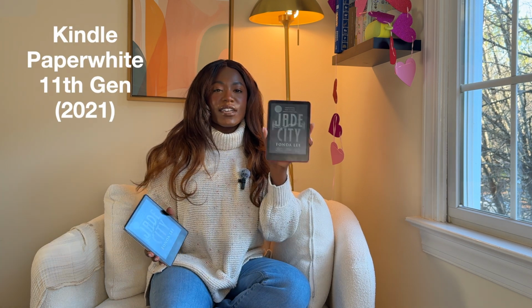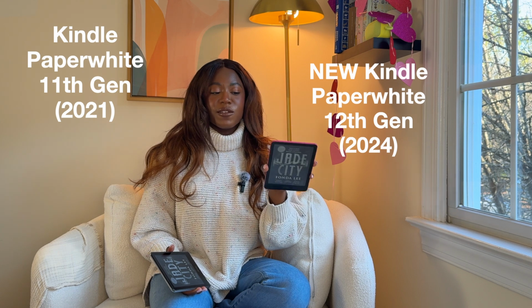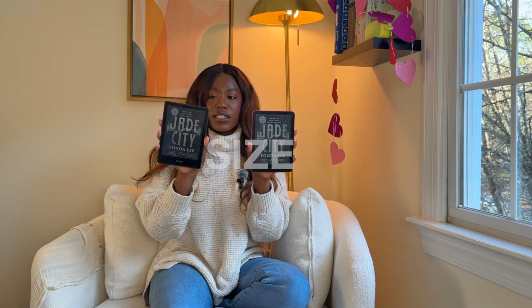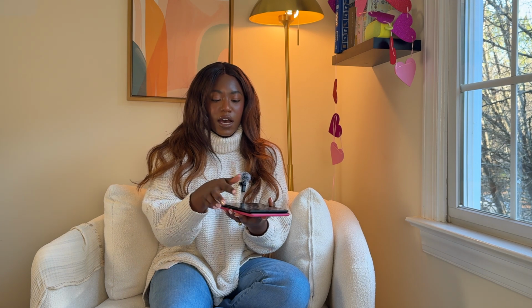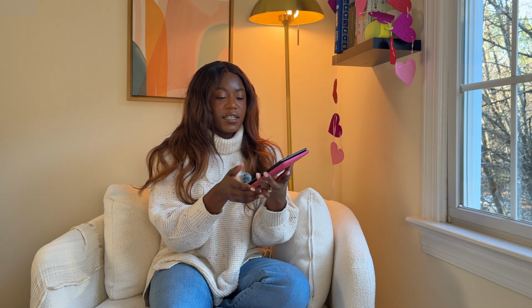So in my right hand here, I have the old Kindle 11th generation Paperwhite. This is a new Kindle. You can see I have it in the color raspberry. It's very, very pink, which I love because it's my favorite color. As you can see from the fronts, they're pretty identical. I'll share a little bit more of like side by sides, but if I lay it right on top, it's basically the same size. The newer one is like a smidgen bigger. I think it's 6.8 versus a 7-inch screen. But from the front, pretty much the exact same.